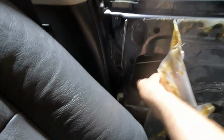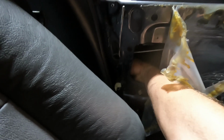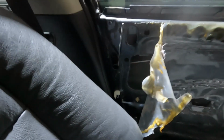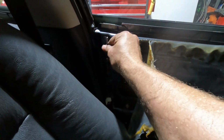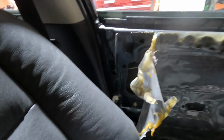So that little latch I was talking about, I'll try and put a photo up, is in the down position. If I push that up, there we go. Will it open? There we go. So that's opening now. We push that down. Yep, locks. Up, unlock. No, still got something going on here.